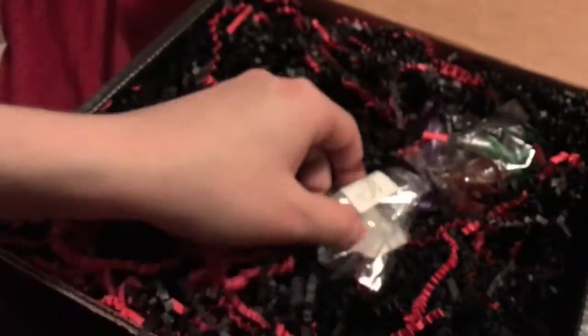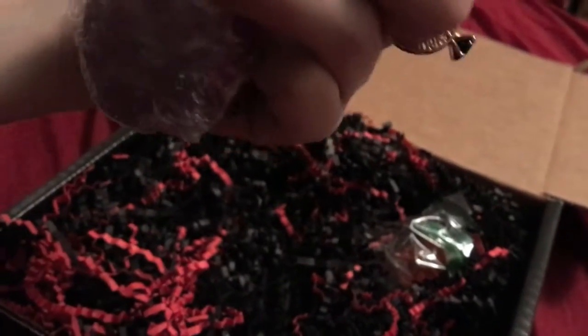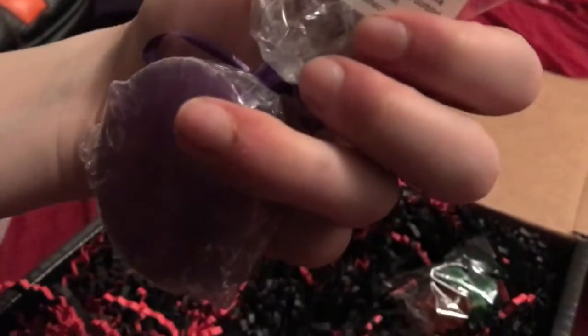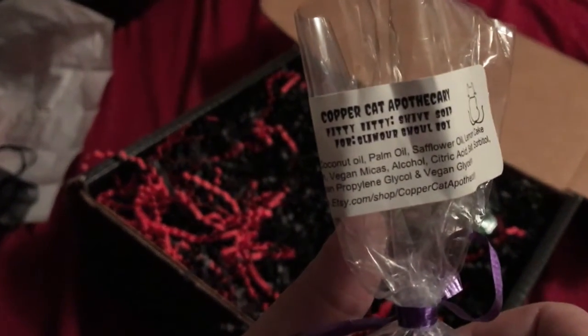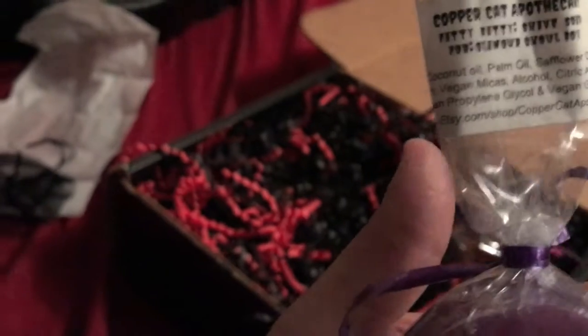Alright, next up, grab more. I'm so excited. Oh my god. Oh! I saw those on Instagram. Again, everything in this, it's like, I saw that on Instagram. I'm obsessed with following all of these shops. This is from Copper Cat Apothecary. That was the apothecary I was thinking of.